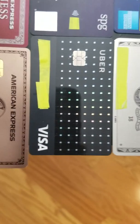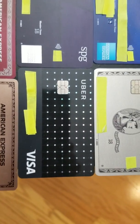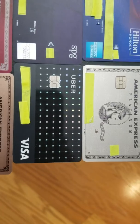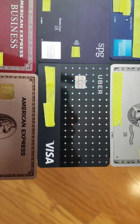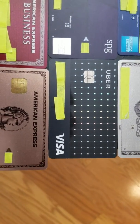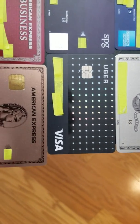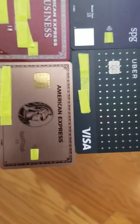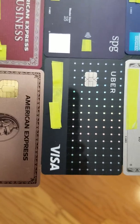We got the Barclay Uber card. Got this one because I wanted to have a credit card from every major issuer in this country. Barclay is a major issuer. And it's a no annual fee card, 4% back on dining. Will I use this card? Probably not. Maybe just a keep alive card because I have the American Express Gold, which gives 4% back, and it has an ecosystem that I can transfer those points to.